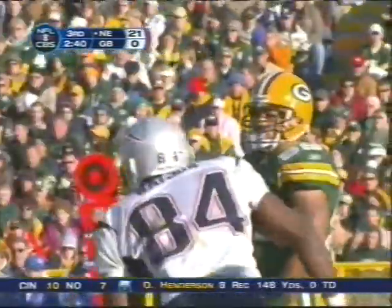Brady throws underneath, and that's complete to Ben Watson. And Watson inside the 25.